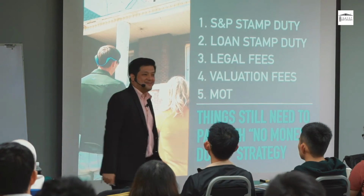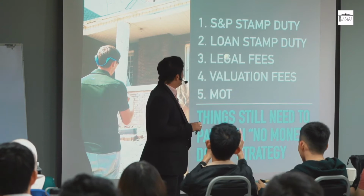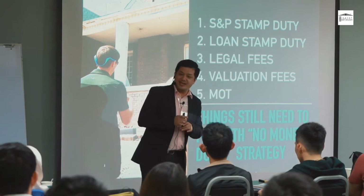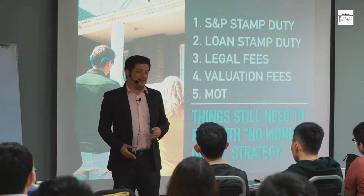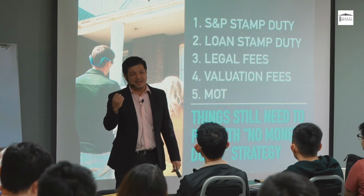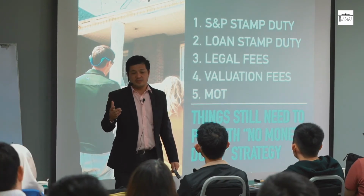We move on first. If I tell you everything, then no fun lah. So it means no money down, but you still need to pay. No money down doesn't mean you pay nothing. A lot of people say they want to buy property without money, without spending a single cent. No money down, they think they don't need to spend a single cent. This is wrong.